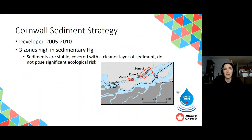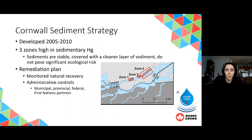In response to this ongoing contamination along the Cornwall waterfront, the Cornwall sediment strategy was developed, designed to essentially assess and remediate these areas. There were 3 zones that were discovered to have particularly high concentrations of sedimentary mercury. These were areas where it was thought that sediment was accumulating consistently, so these sediments should be stable. Eventually, if the sediments coming in are clean, that should cap the contaminated sediment. If we don't disturb it, it should essentially cover up the contaminated sediment and make it not ecologically available. That was the remediation plan that went into place, monitored natural recovery combined with administrative controls to try to remediate this area.